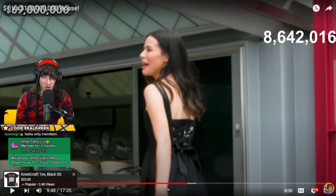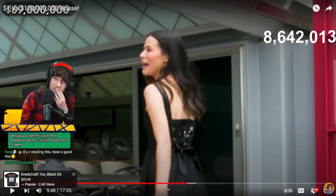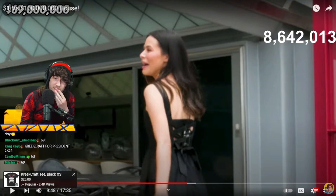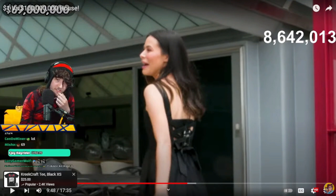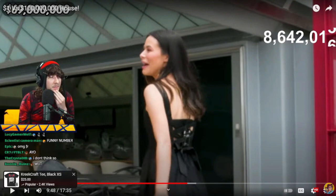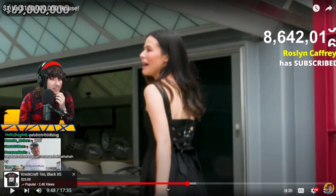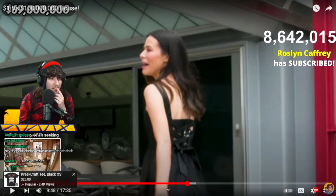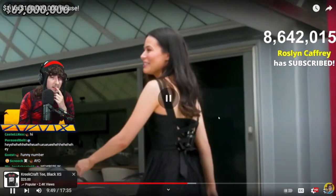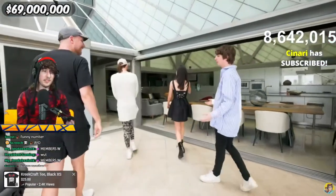Would you rather live in the $1 house for $5 billion after 5 years? So if I live in the $1 house for 5 years, I get $5 billion? I don't know if I could do that. I don't know if I could live in the $1 house for 5 years. But $5 billion, that's a lot of dollars. Do I have to pay taxes on the $5 billion? That can't be true. What's your address?